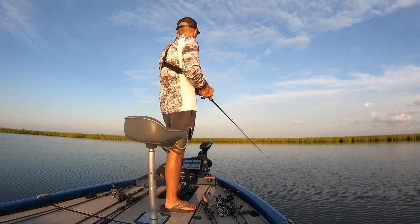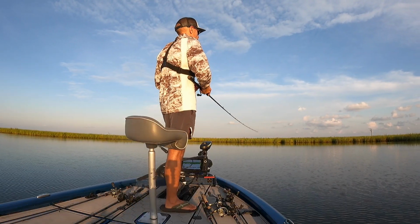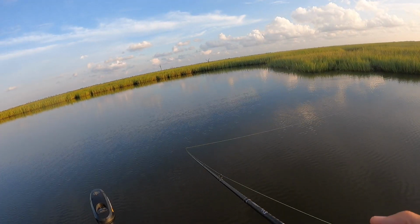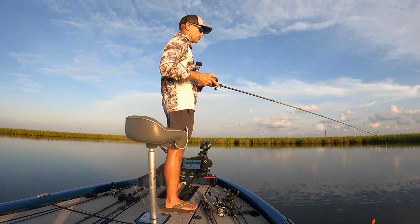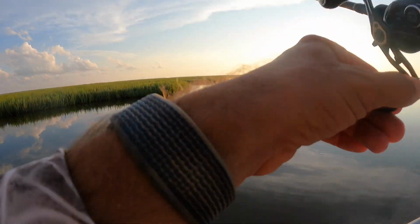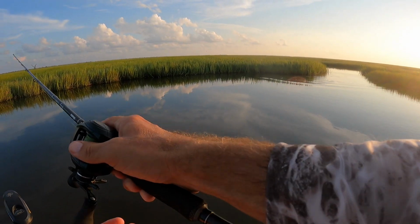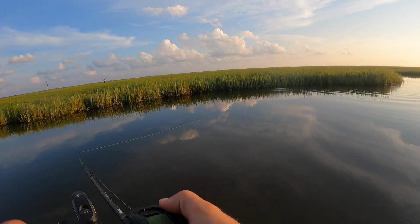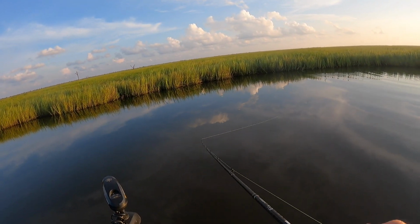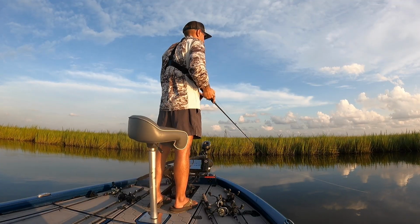This is really my favorite time in the marsh. I love the last hour or so of the day, just love it. Now, the bad thing is you're racing the clock, so you always feel like you gotta fish kind of fast so you don't get stuck in the pitch darkness. But it's so awesome out here this time of night. Oh, there's a red. Goodness, look at that. Look at that. Where'd you go, dude? Never even saw that fish, just saw the wake.